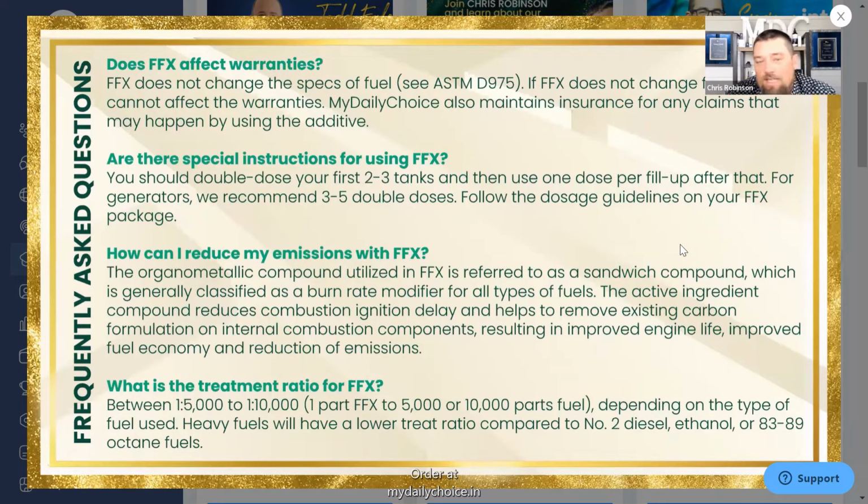And it's never happened, but if it ever did happen and that day came, we do have a general liability policy that will pick up any issues you have with your engine. So trust me and do your own research if you need, but just know you're safe using this in all of your engines, all of your cars.